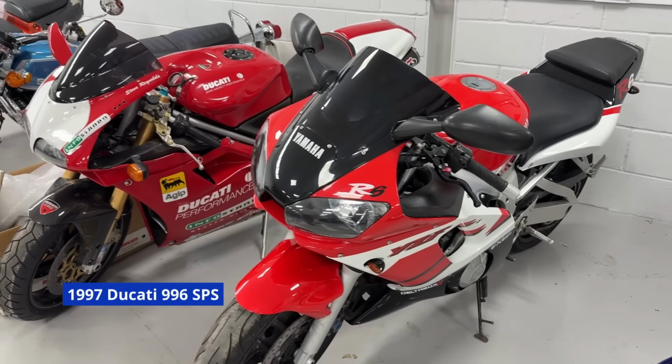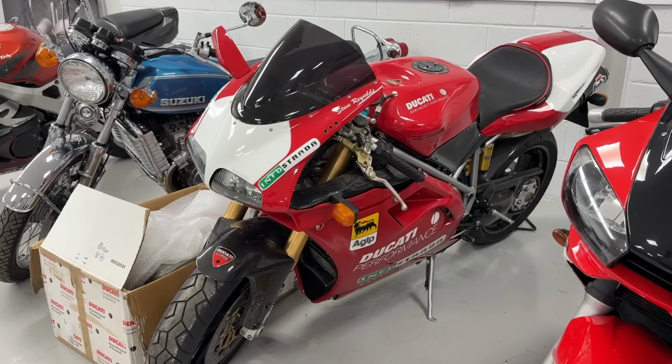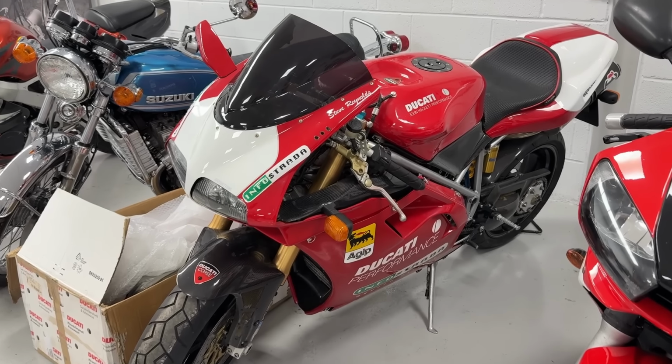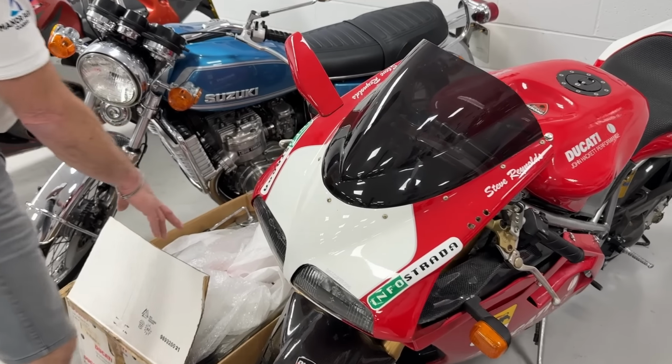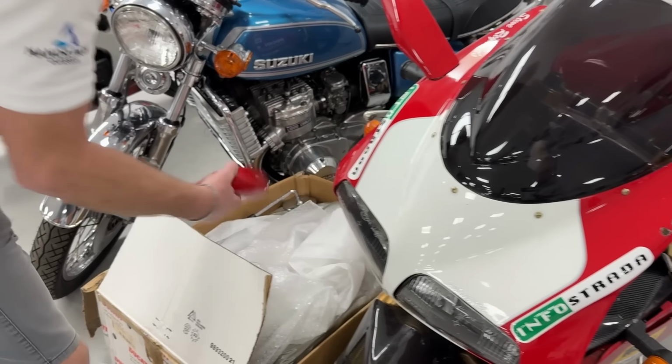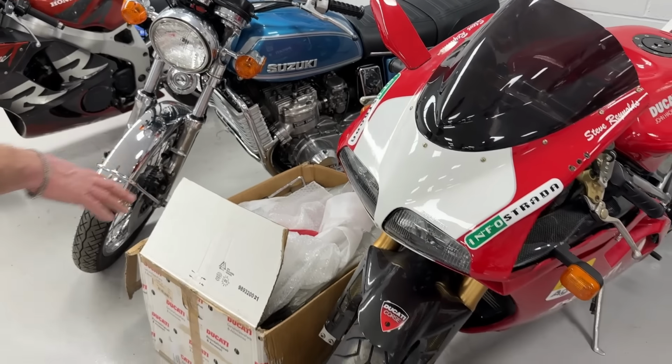Next to that, we've got a 1997 Ducati 996 SPS. This has had a lot of money thrown at it over the years. There is a box next to it with a carbon fibre tank on it. There is the standard tank in there. The other mirror is there. It's only been taken off for transportation purposes. So there's a few bits and pieces.